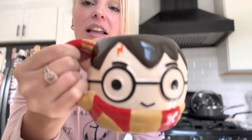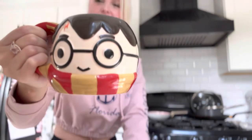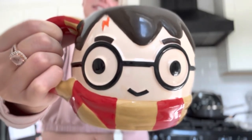Cheers, get your coffee, people. This is not the most adorable freaking mug ever. I got it on Amazon. It is a little, come on camera, focus on this. There we go. It is a little Harry Potter mug. Isn't he adorable? I can't. Oh, Harry. I love you, Harry.